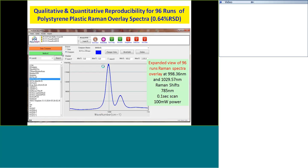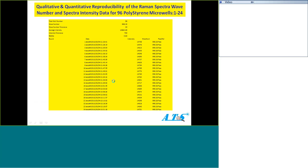So I'll show you the real data. This is produced both last year and this year. If you look at the data, this is from 1 to 24, because the paper screen is too small, so we don't want to show the data too thin. So it goes to 24, and you can see this is the wave number, the identity. There are 998.28, all of them, not even a one-hundredth of a digit change. So 100% sure, yeah, that's polystyrene by looking at it.